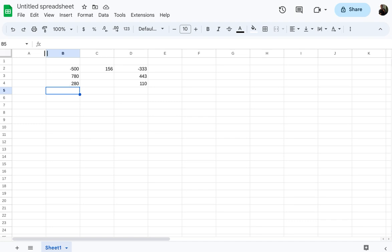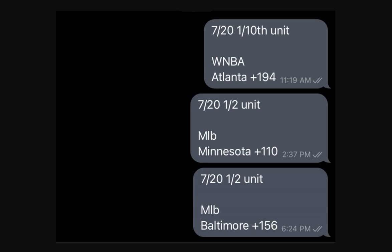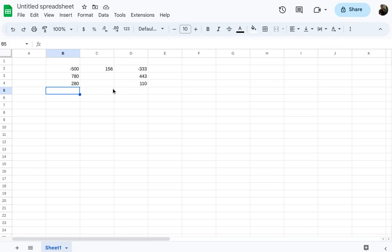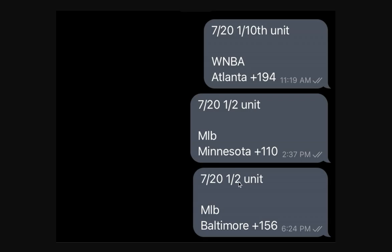So we know the model's good, right? It basically confirms that Baltimore is a good play. We don't know if they're going to win, but we expect them to win 50% of the time, and if they do, we'll be profitable long term. Now let's go back to the wagers here. So this did in fact win, but I want to back up to what happened earlier in the day.